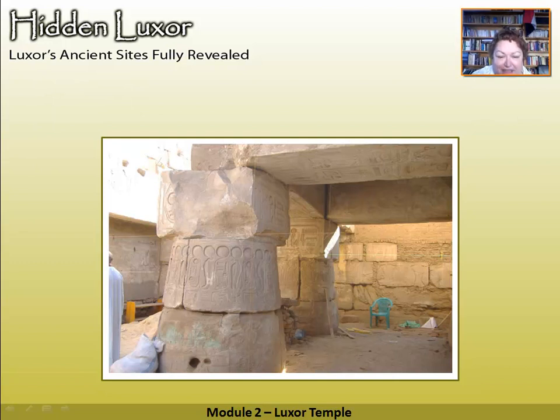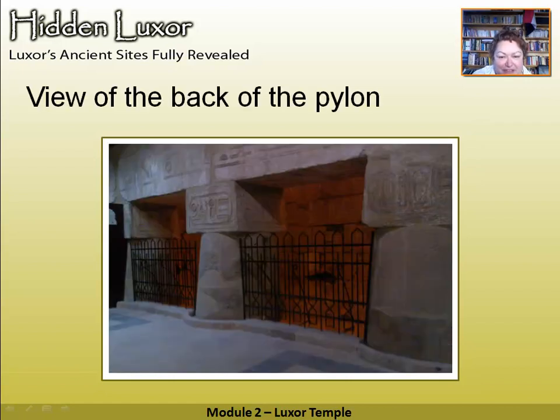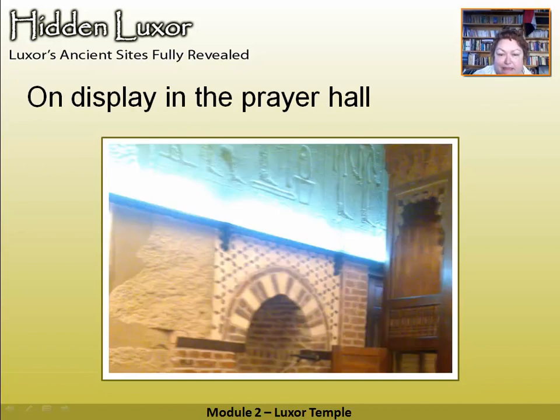This is more pre-restoration. I was lucky enough to be allowed in this by the SCA and took loads and loads of photos. You can see all the tops of the columns there and the foreman supervising. And this is after restoration, and you can look at the back of the first pylon. So now they've opened it up so you can look at the back of the first pylon, which you didn't used to be able to see before the fire. Here again, we've got more bits of the columns, and this is what it looks like today.